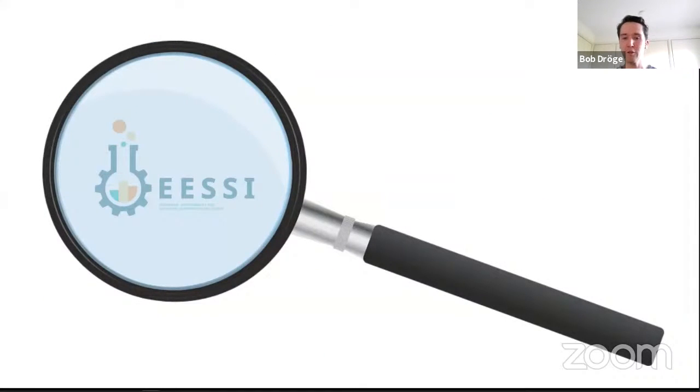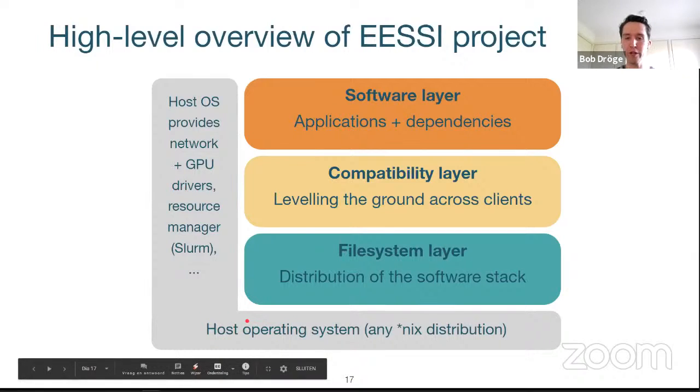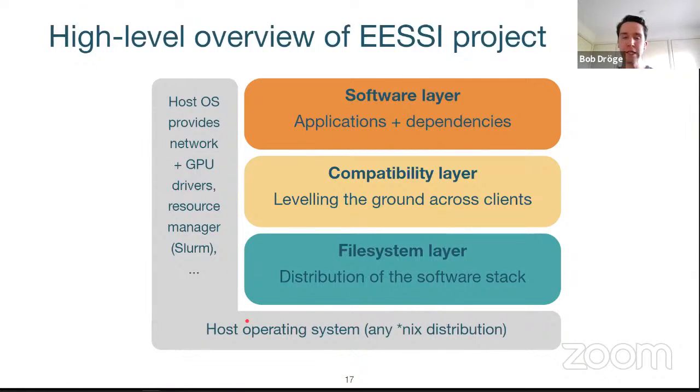So let's zoom in a little bit now on our project and see how we hope to solve these issues. Our structure is quite similar to what Compute Canada does. We basically have 3 different layers, or 4 if you include the host operating system, which can in principle be any kind of Linux distribution. And we basically only depend on the host for the drivers and tools like Slurm, so drivers for the GPUs and the network, the file system, etc.